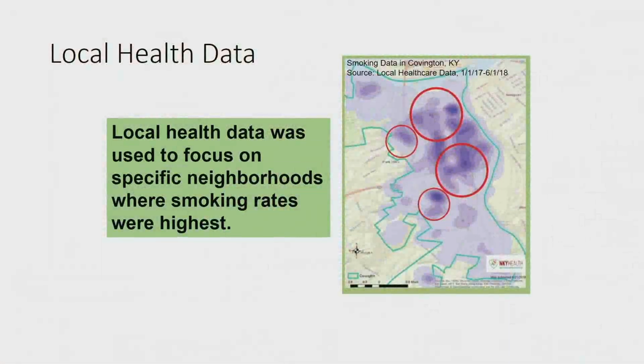But we also use this data, as I said, to hotspot. So in the city of Covington, to be able to really hone in on where are the neighborhoods that have the highest of the highest rates of smoking, because we knew we wanted to work in those neighborhoods with the people who live in those neighborhoods.